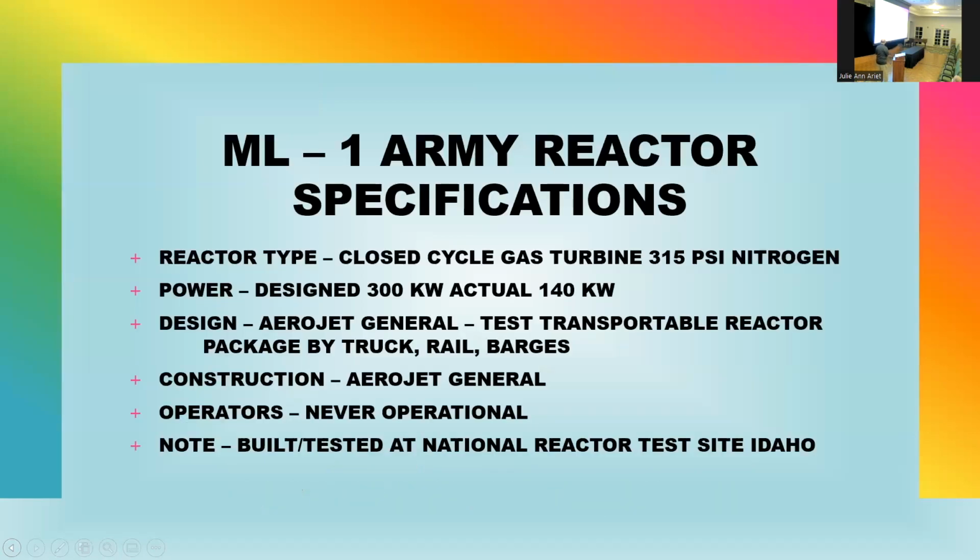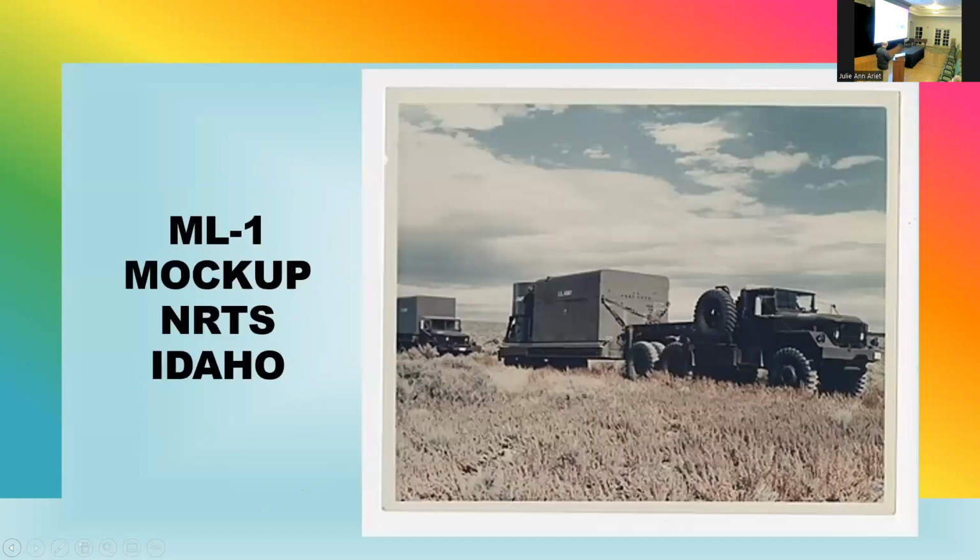The ML1 was the Aerojet General gas cycle, and it was not successful in the long run. It was constructed by Aerojet General. It was tested by them, and I saw this plant a number of times at Fort Belvoir when it was being tested. And it was built initially out at the reactor site in Idaho, tested out there.